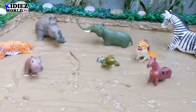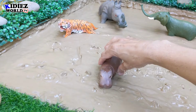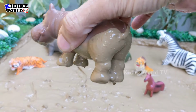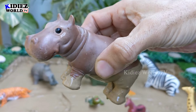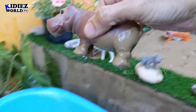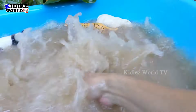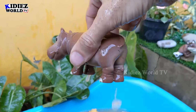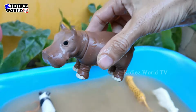And now what do we have here? Let's go for this hippopotamus. Another big zoo animal we have here. And this hippo is newly added in our mud ground. Hippos are so big. Let's wash him. Here we go, the hippopotamus is clean.